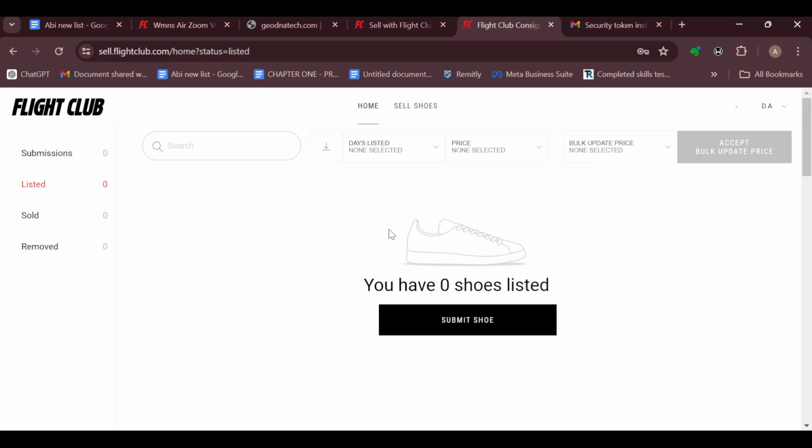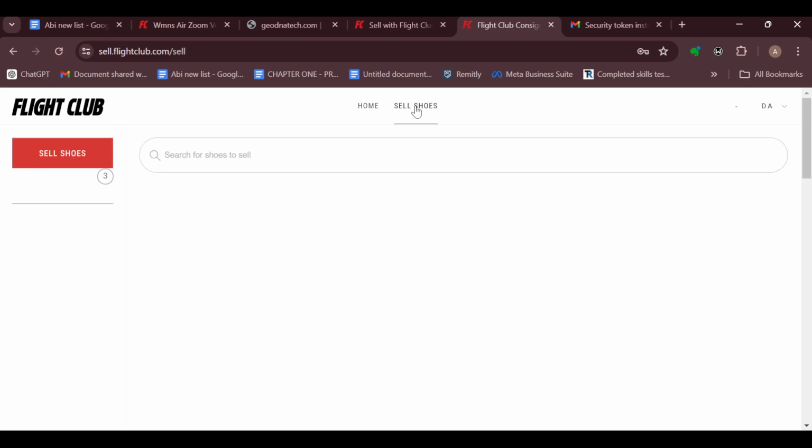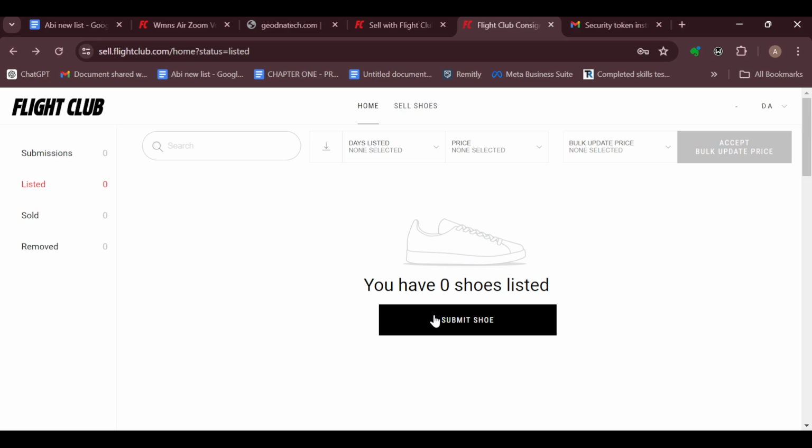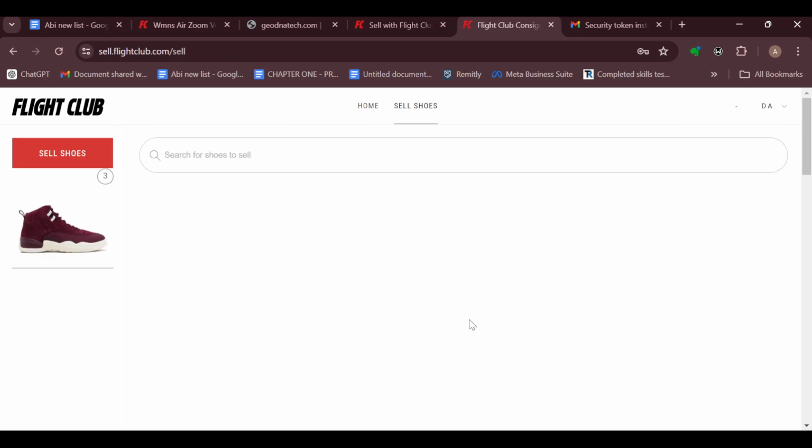On this page, you can see this is my selling page. On the left side, you'll see the number of submissions you've made, the number listed, the number of sneakers that you've sold, and the ones you've removed. For you to sell a shoe, move to the top part of the screen and click on sell shoes, or you could go to the lower part of the screen and click on submit shoe. Either one is fine. The major thing is for you to get to this particular screen where you can see sell shoes, and then you'd have to search out the shoes that you'd like to sell.